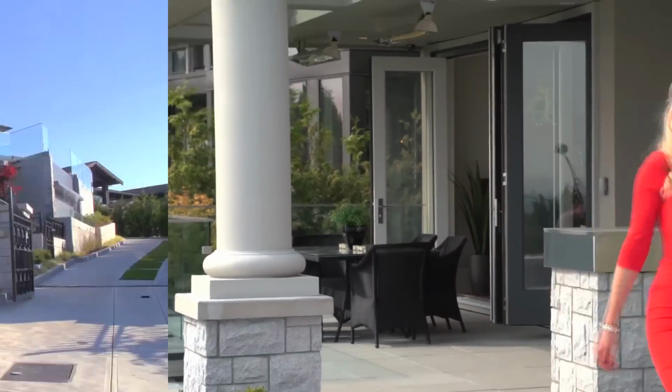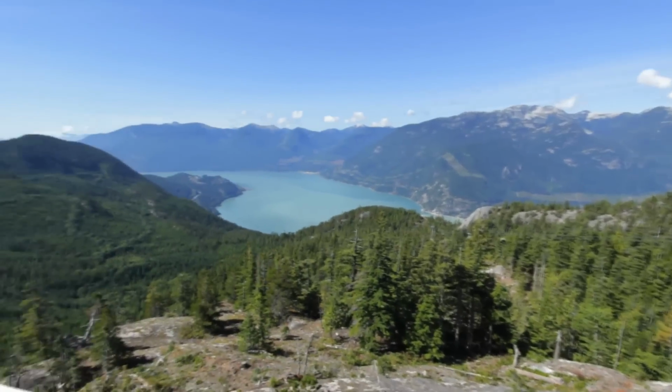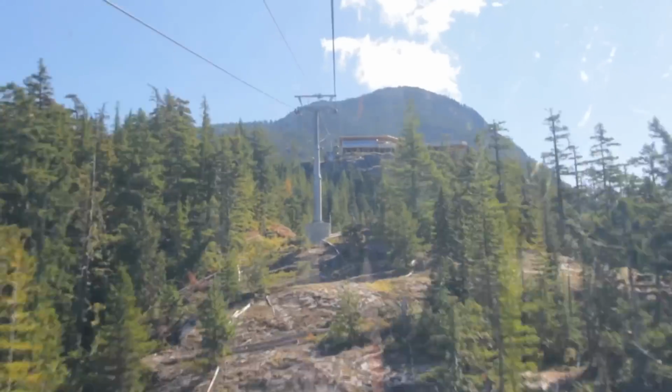We are so excited to tour this West Vancouver home, and later in the show, we're touring a real-life castle with a knight. And after we tour these two incredible homes, we're going to check out some of the local scenery as we visit the Sea to Sky gondola.